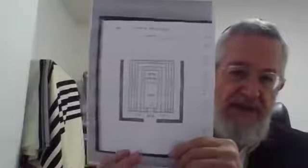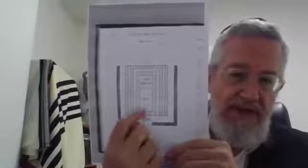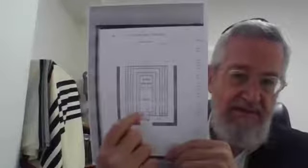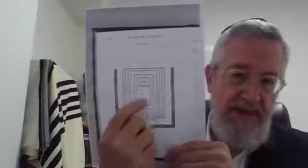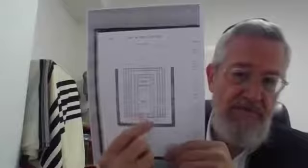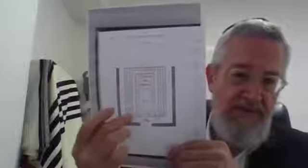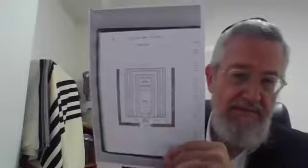Now, as an overview, before we go into the Mishnayos, so we can understand the words we're reading, let's take a look at diagram 31. We looked at this briefly last time. Here's the opening to the Ulam, and here's the opening to the Heichel. And this itself is the Heichel. Behind it is the Kodesh Kodashim. Now you can see there's a whole set of walls around the Heichel.